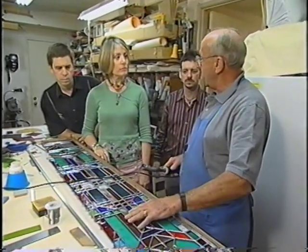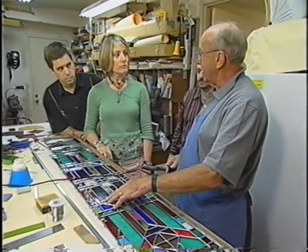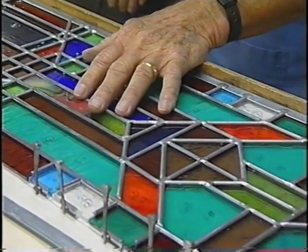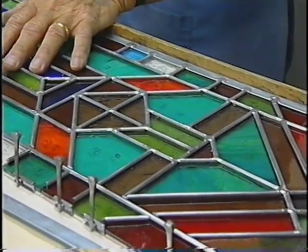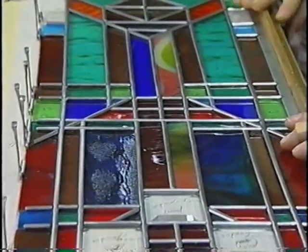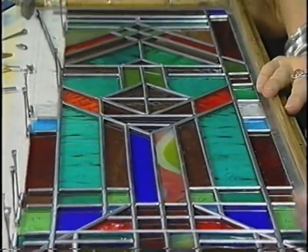And then the next process is what we call mudding it, putting the glazing compound into the back of the window so it doesn't leak and there's no rattling pieces of glass in it. Then I'll put the patina over the top, which will darken it, and this will really bring the color out a lot more. Then I'll go ahead and put a wax coat over the top of it, which will finish it up. It'll have a real shine.